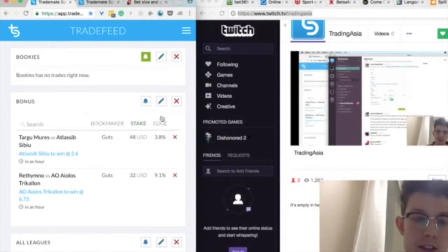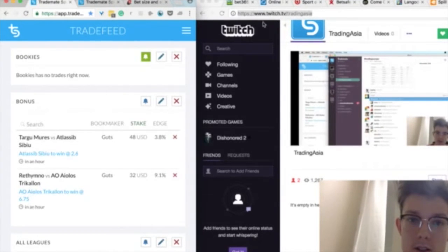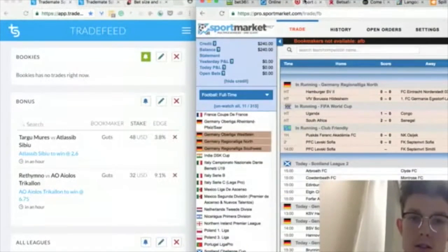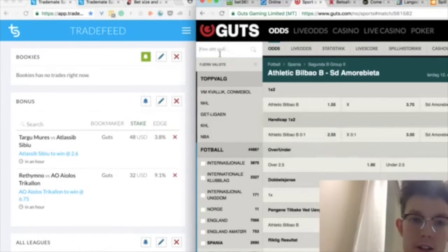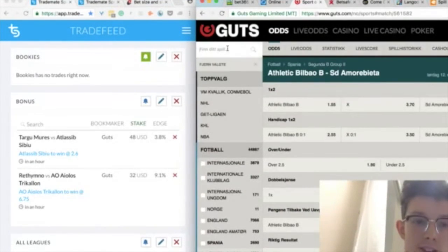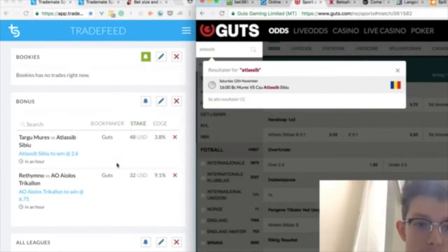Okay, let's see if we have some trades on. There are a couple at Guts, but they seem to be expired or changed when I was looking at them earlier. So let's have a look and see if they're still there. Hate it when the team names are a bit weird. Makes it more difficult to find them.